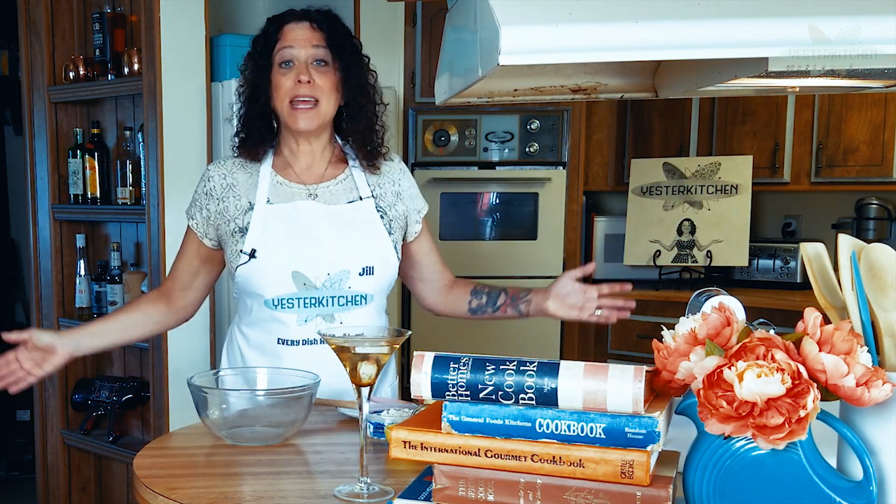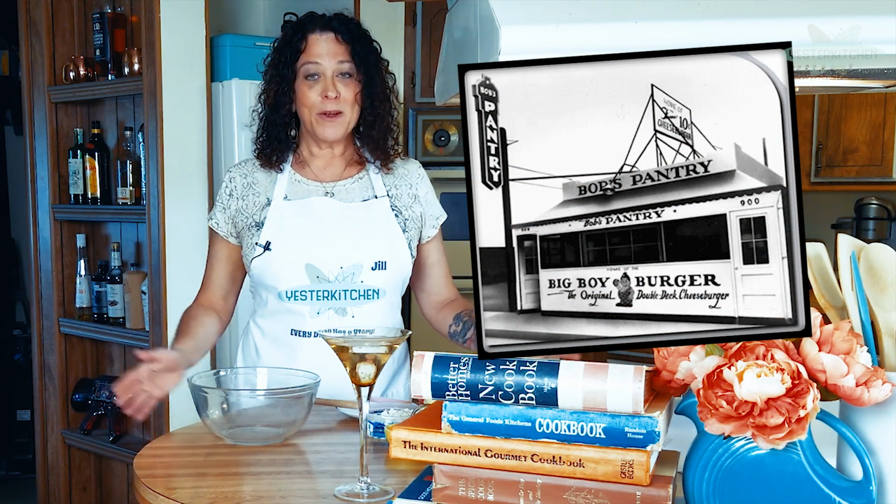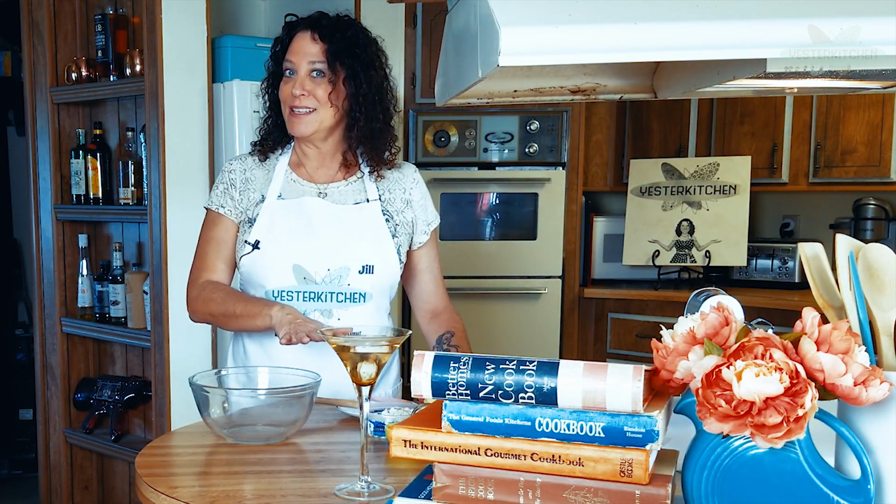The burger just kept getting more and more popular. So eventually he decided to get rid of the name Bob's Pantry and give his restaurant the name Bob's Big Boy. And the rest lives in infamy. Since he was in Glendale, he was pretty close to all the studios, so all the studio people started to really get to know Bob.